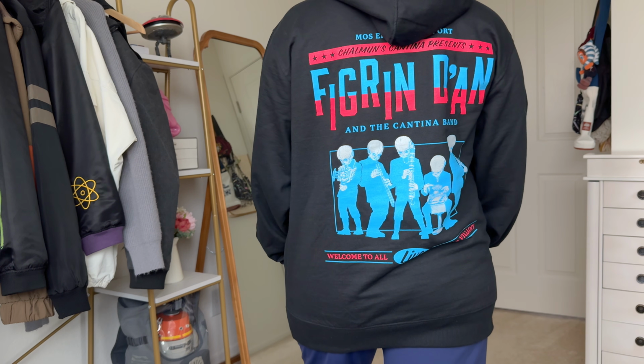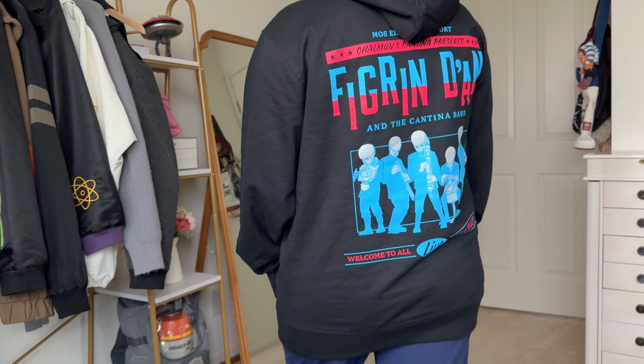Next up, we have a pullover hoodie, a Cantina Band pullover hoodie. The main attraction on this one again is on the back with the Figrin Dan band. I never know if I'm pronouncing that right, but the Cantina Band is on there. This one also has a retro feel to it. This one is one of their regular hoodies, and I got it in a size large. It feels a little bit snug on the bump, but everywhere else it feels pretty good. Like I mentioned, large was my go-to size for an oversized fit under normal circumstances, so this time I got a mix of large and extra large.